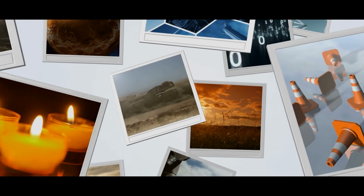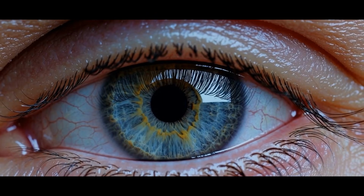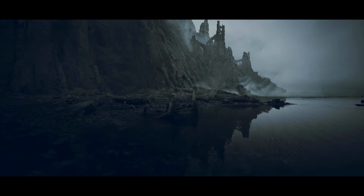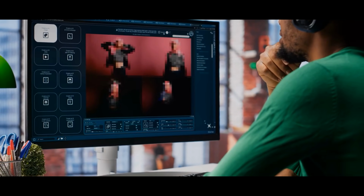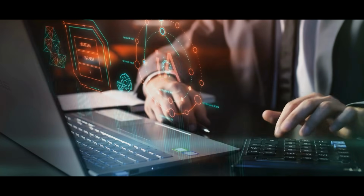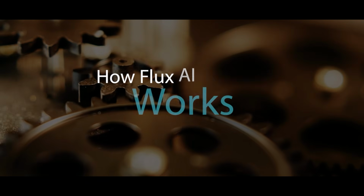And it worked. The images weren't just good, they were striking. Flux produced clean faces, realistic lighting, and stunningly consistent styles. It captured texture, depth, emotion, and atmosphere with an accuracy most models struggle with. Even simple prompts could generate images that looked polished, artistic, and purposeful. By the time creators realized what Flux was capable of, it was already dominating their feeds. Flux wasn't just another AI tool. It was a sign that something bigger was happening in the world of digital creation.